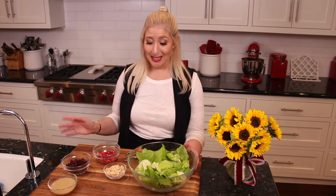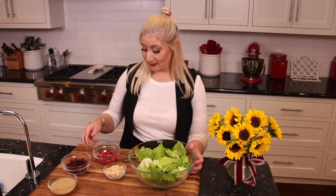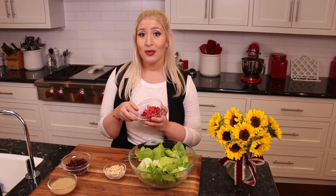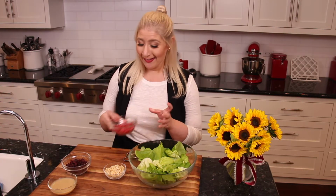And it's super easy. So right here, I just have a bowl of butter lettuce. You can use any lettuce you want, but I really love the butter lettuce, especially with this salad. And then I have some pomegranates, which are really sweet and tart, so it gives the salad a nice crunch as well. And if you haven't tried pomegranates, they're really, really good, and I highly suggest that you give them a try.